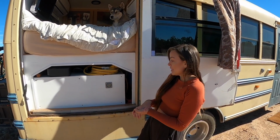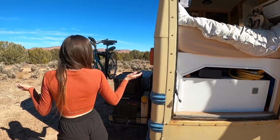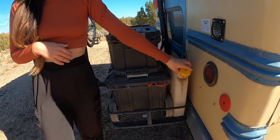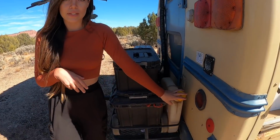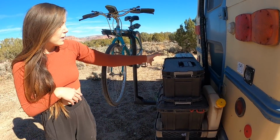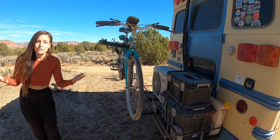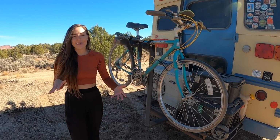And that's pretty much it. Oh, I'll take you around. Come on. So back here, I have my tank for my diesel heater. I want to tap into my diesel tank for the bus. However, I have to drop the tank and I haven't gotten around to that. So for now, I just have it here, which is no problem. I have toolboxes here, which is great. It holds my tools and gray water hose, fresh water hose, all that kind of stuff.